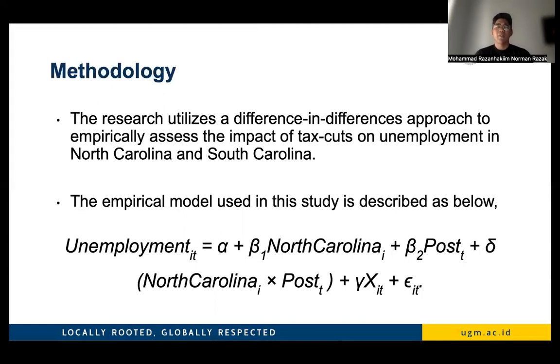The outcome variable of interest is unemployment, while the next variable is North Carolina. It's a binary variable indicating 1 if it's North Carolina and 0 if it's South Carolina, and another variable is the post variable, which indicates whether it's post-2013, the intervention, or pre-intervention, which is before 2013. And next is the interaction variable, followed by the vector of control variables and the error term.